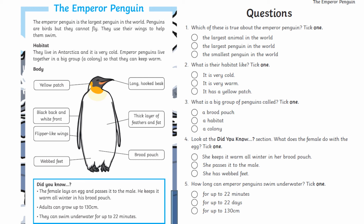So let's do the first one together and then I'll leave you to do the other ones on your sheet in your pack. Number 1, which of these is true about the Emperor Penguin? Tick 1. The largest animal in the world, the largest penguin in the world, the smallest penguin in the world. So if we've read that information already, we could now have a look and see, can we see this word largest or smallest anywhere in our text?